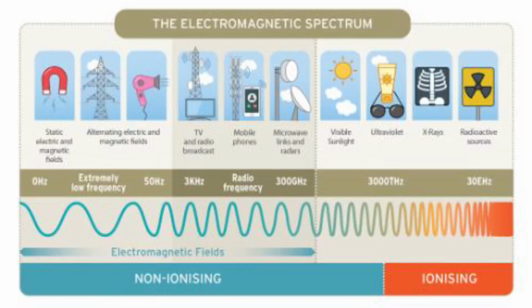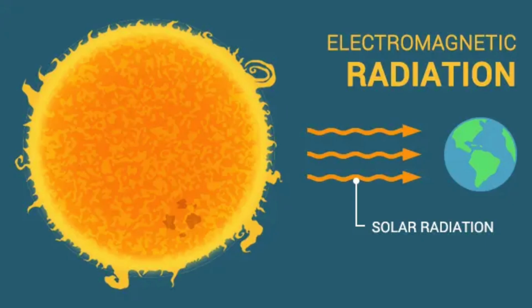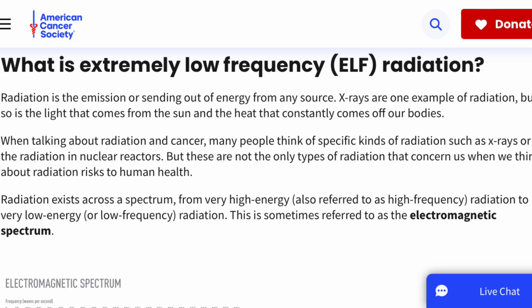So I took it upon myself to go to the American Cancer Society to see what frequency, what radiation, and pretty much anything might cause cancer with these power lines and any other electrical appliances. So what is extremely low frequency, ELF? Basically, it's radiation sent out from any source. X-rays are one type of radiation that can enter your body, but so is the light that comes from the sun and the heat that comes off of our body. That's also called radiation. But these are not the only types of radiation that concern the American Cancer Society.